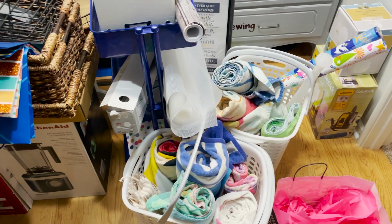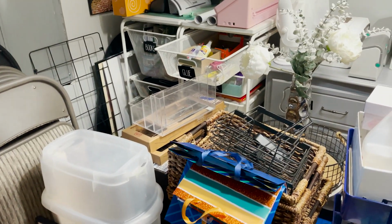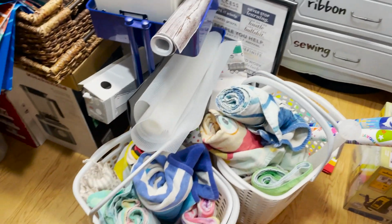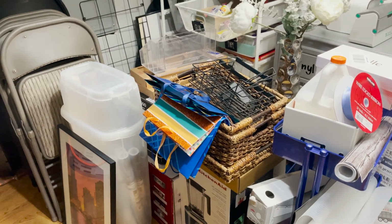So this is our storage area. You can see we have a lot of stuff going on in here. We have my craft supplies, we have holiday decor, and all of the items that just kind of end up making their way into the storage area. Once things get kind of crazy in our storage space, that's when things don't get put back into place. So it is time to tackle this spot.